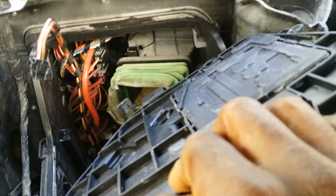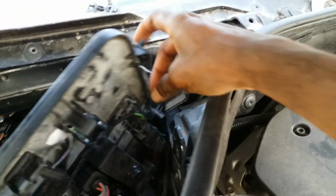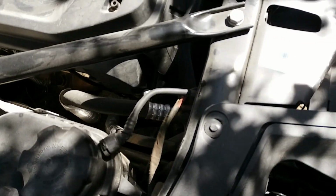I think the DME is plugged up. I just can't see where the air filter box is. Oh, this is the air filter box. He took that one out. The air filter box, he took that one out. And well, you can see where the water went all the way up here. This is the N52T.